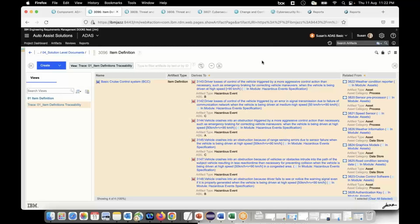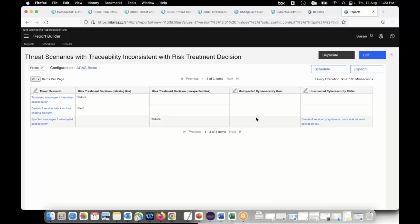Okay. Can you please elaborate on the unexpected CS goal and the CS goals and the CS claims? Oh, okay. So I assume you're talking about the report that we have here, right? I'll just go back to some of the things that I mentioned. When we calculate the risk value using a risk matrix, the risk matrix uses the ordinal scale 1, 2, 3, 4, 5. Based on that, you arrive at a risk treatment decision. The decisions you could make are, of course there's a fourth one, avoid, but let's put avoid aside for now. Mainly it's reduce, share, or retain.